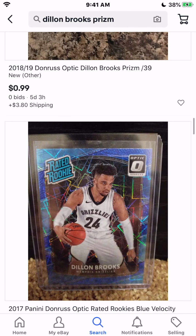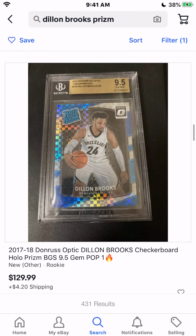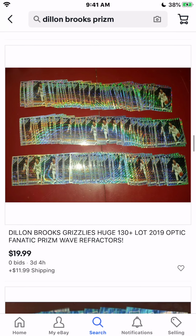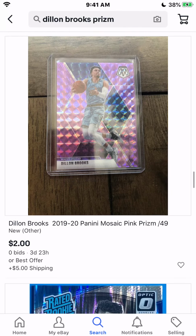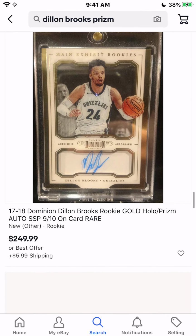I would definitely keep an eye out these playoffs. If Damian Lillard hits a crazy shot to win Game 1 versus the Lakers, right after that game, go ahead and buy some Damian Lillard cards that are within your budget, and you will see some big increases. And there's really no risk because the player already had the crazy play. It's just the market hasn't adjusted to the crazy play.